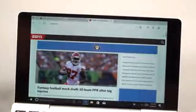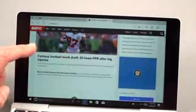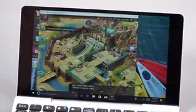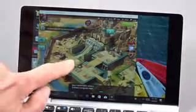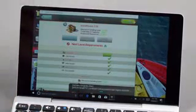It has dual band Wi-Fi 802.11ac. That's a Broadcom unit inside, and Bluetooth 4.1. If you need 4G LTE, you're going to have to use a MiFi, the mobile hotspot on your phone, or a USB LTE dongle adapter.